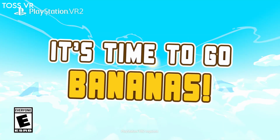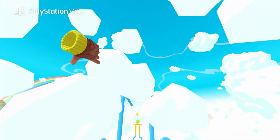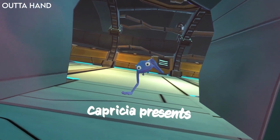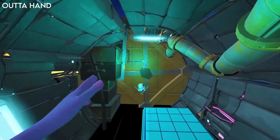TOS is coming in September for PC and Quest, and you play it as a gorilla using your arms to throw yourself across levels to try and reach the end. Out of Hand is another similar style game that looks really fun. This has only been confirmed for the Quest at the moment, but I do really like the look of it.